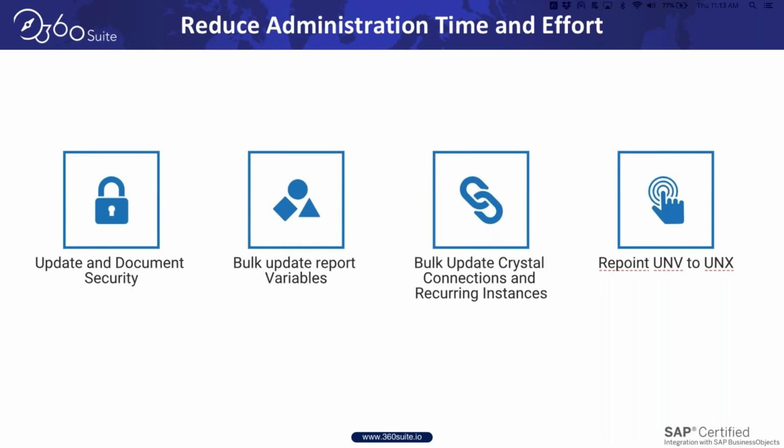So find all the variables that contain that particular syntax, export to Excel, do the bulk updates, re-import. They had, I think it was over 4,000 documents that needed to be updated, and having to do that manually would have been very time consuming. So they were able to do it in bulk, which saved a lot of time.